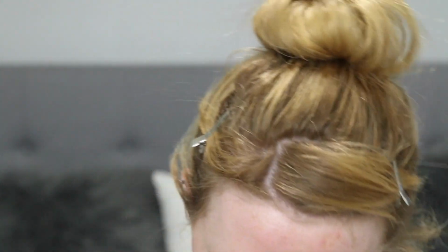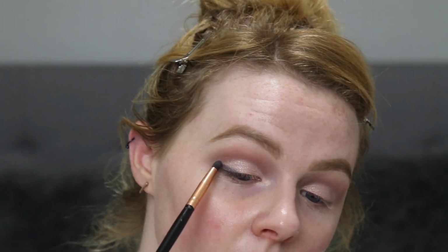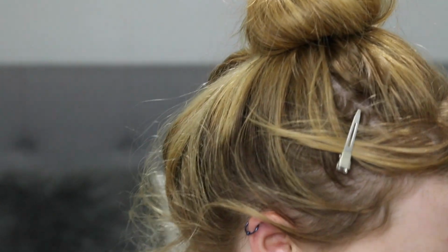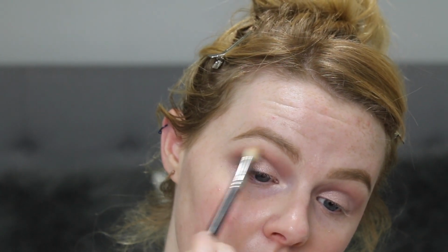That's better. Okay, now I'm going to take this pencil brush and I'm going to take that black, just the black, and I'm going to deepen up the outer corner. Kind of almost like a flick of liner. It's almost like I'm flicking out eyeliner, if you can tell. And I'm going to connect it into making it like a V. You see? Then I'm going to take my MAC 217 brush and softly blend.